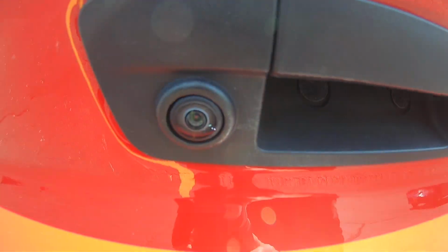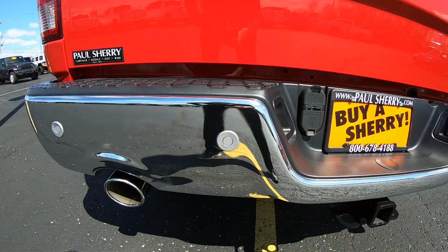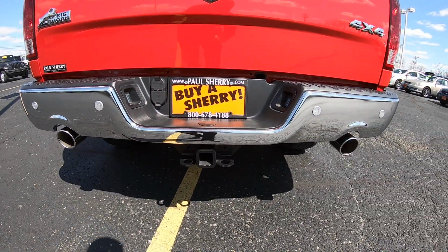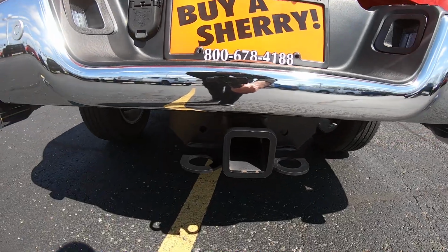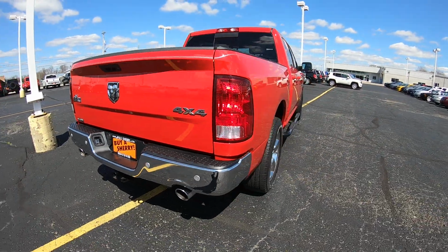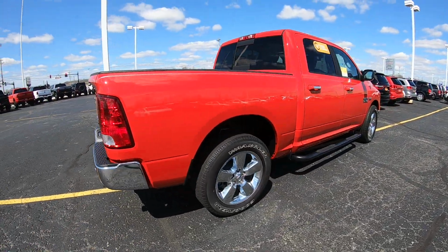Backup camera located on this. That's a factory backup camera. You do have the rear monitoring system just like you do the front. Dual exhaust on this particular truck, and then you also do have your trailer tow package on this with your 4 and 7 pin wiring hookup. This vehicle is 4-wheel drive, if I did not mention it up front.